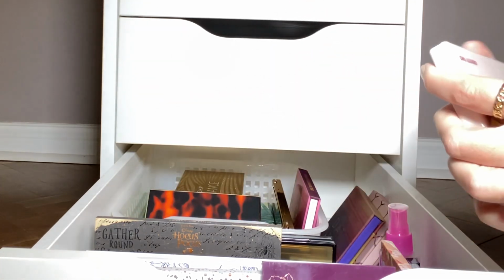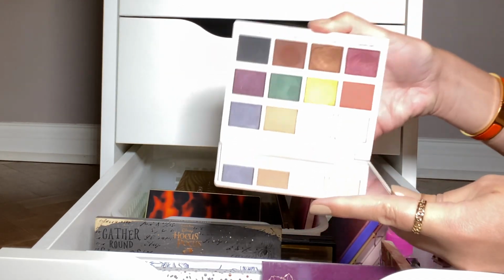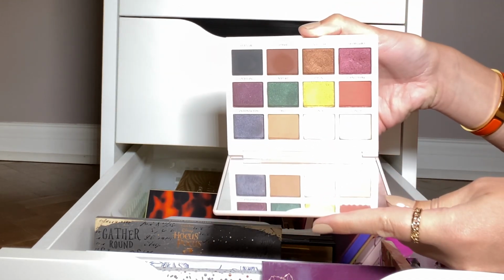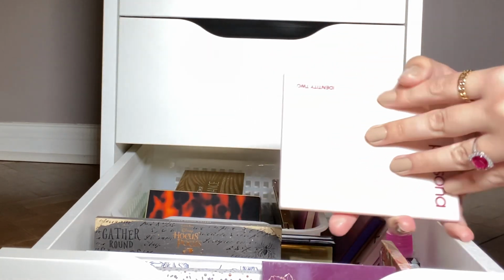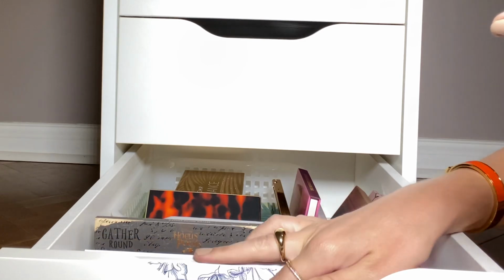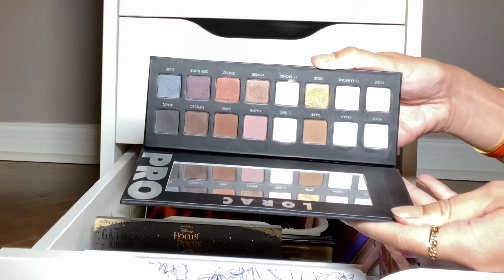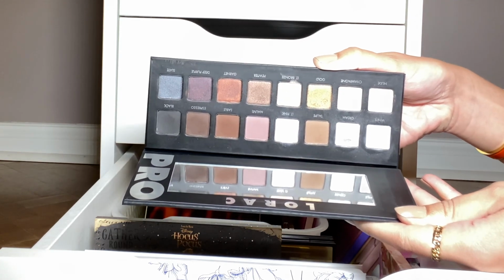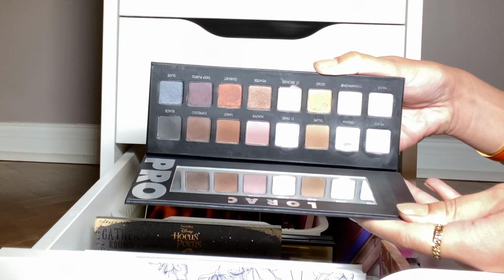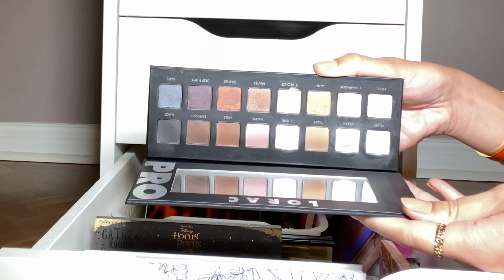The Persona Identity 2 palette. I think I had this in my Shop My Stash several months ago, but this is a really good palette. Love that one. Oh gosh, I haven't used this in a while. The Lorac Pro. Anybody remember this? I still like this palette and I just cannot let it go. I really enjoy it.